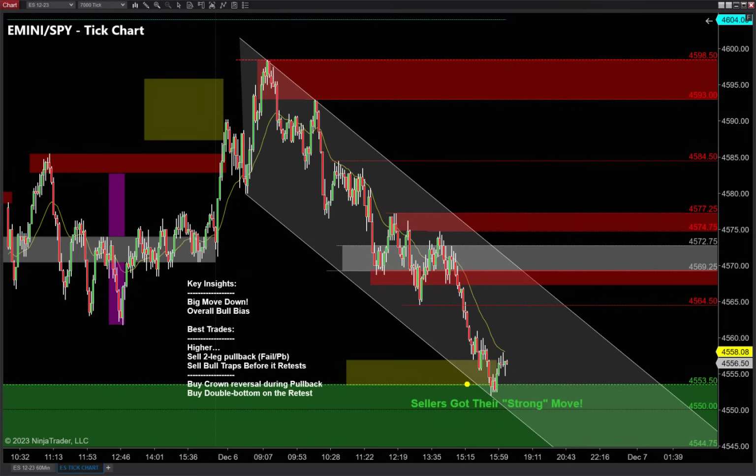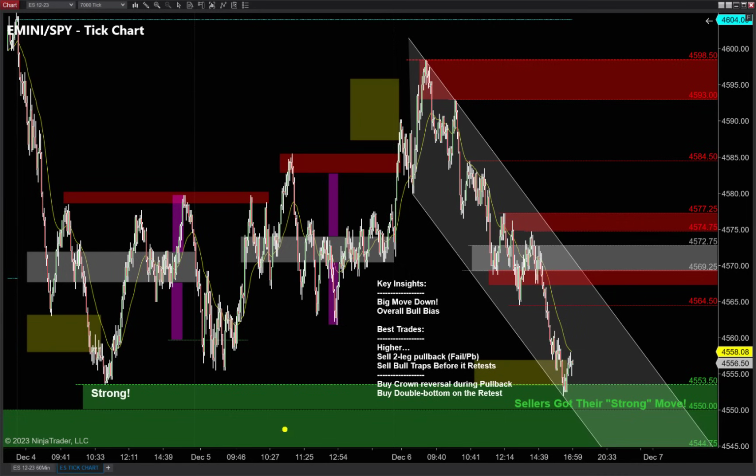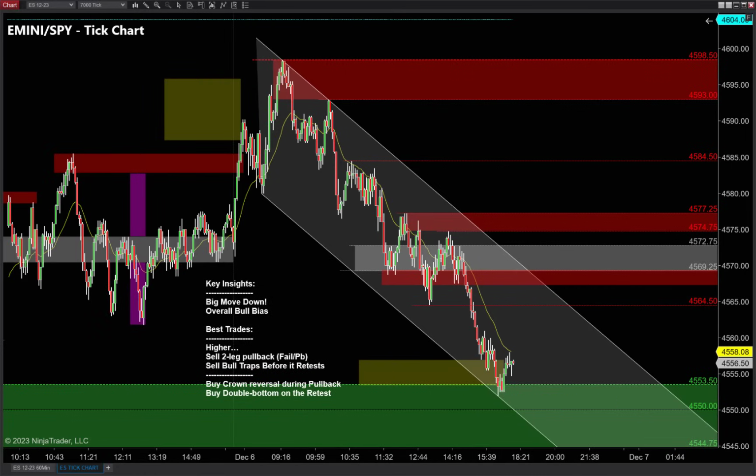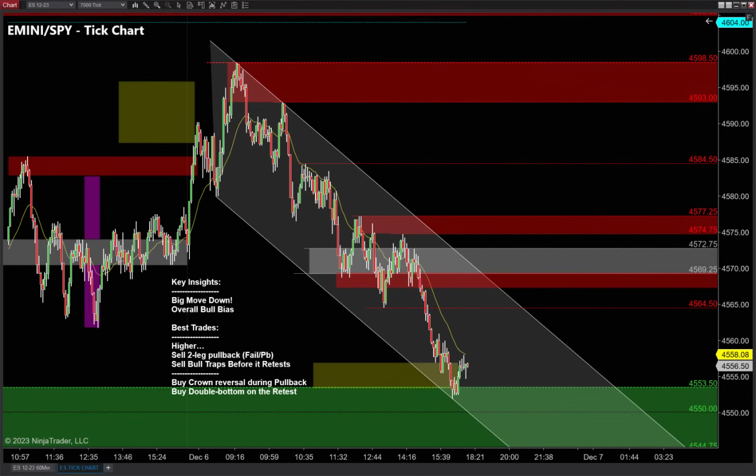Well, by the way, the bears finally got that strong move. We talked about this. Was it Monday night? And, of course, last night? Remember, that was the most recent strong move. We thought they might wind up taking out that low. Well, they got their goal. They definitely did that. So let's talk about my favorite trades here for tomorrow.